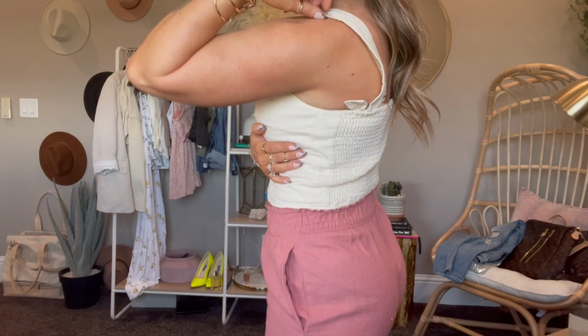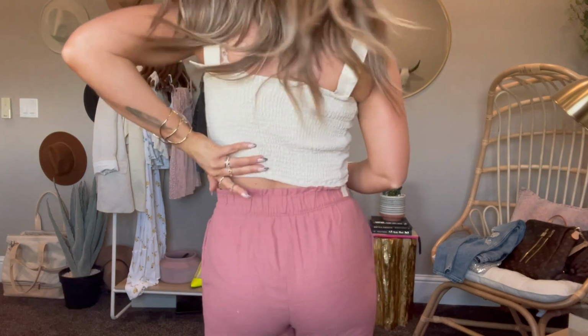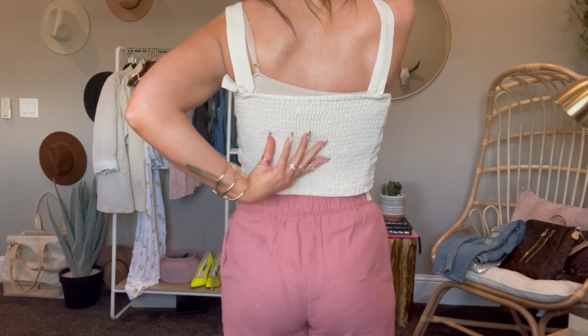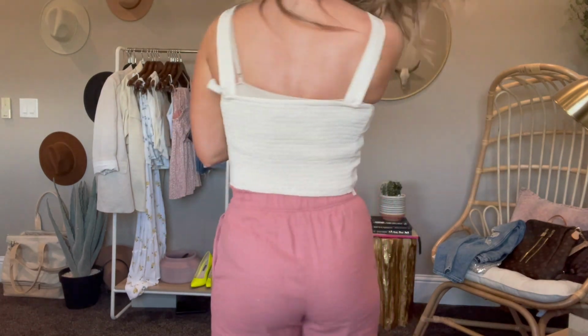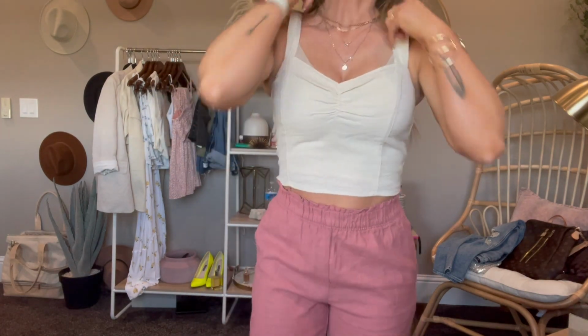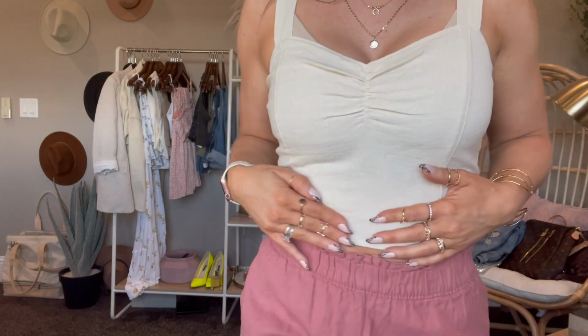It does have adjustable straps. These are a little bit big on me, so I think I'm gonna have to make a new hole for the button. The back has this really cute ruched part, I don't know what you'd call this, but it makes it very forgiving because the linen itself is not stretchy, but this part is. And I'm pretty sure I tried the small and it was way too small on my boobs. So I just need to fix the straps, but I love the cream color. I know they have it in a few other colors.